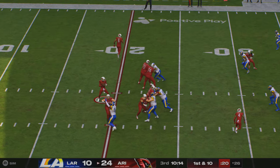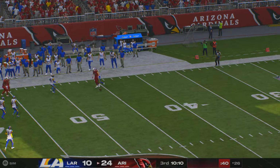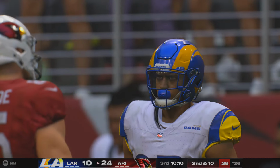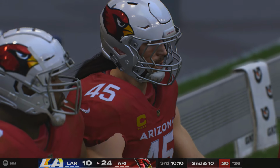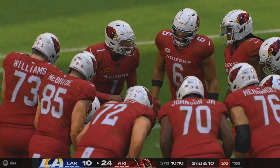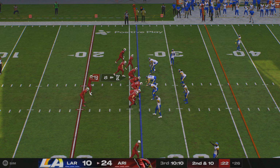To throw is Murray. Oh, and that is incomplete. I think he's got to be careful not to force anything into coverage right there. There weren't really any throwing lanes, but the best part for him, he's got second and third down to fall back on. Once again, they'll come up on the 26-yard line, second and 10.